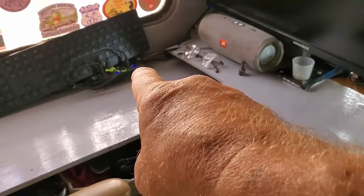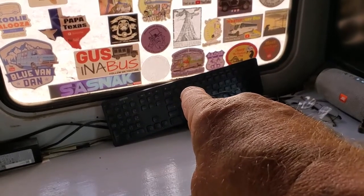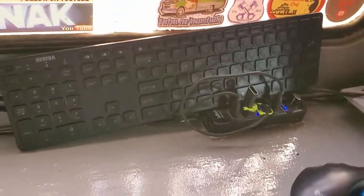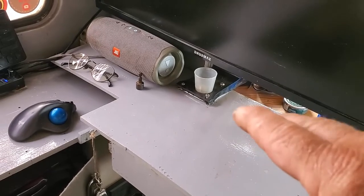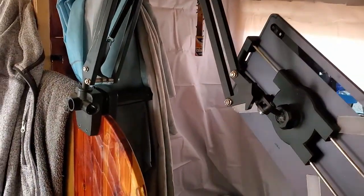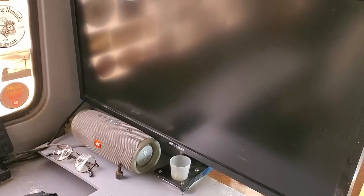And I got my USB hookup right there. And then I got a cordless Bluetooth keyboard right there. And it is just working out so much better than what I had. Most of the stuff I was watching on YouTube was on my tablet, which is right over here now, but I don't use it very often anymore. So I'm watching everything on the big screen now. Big screen for a small bus.